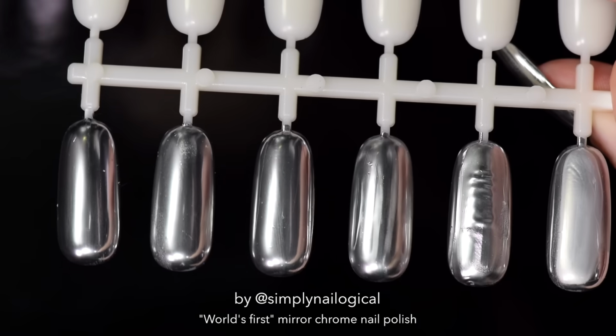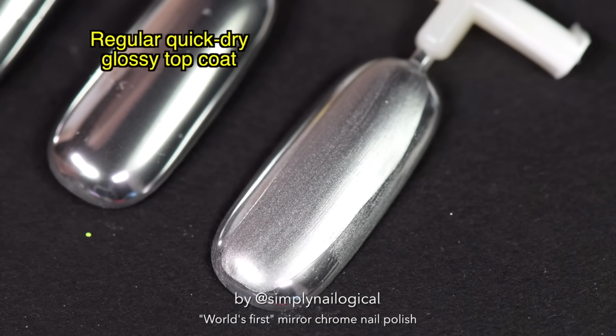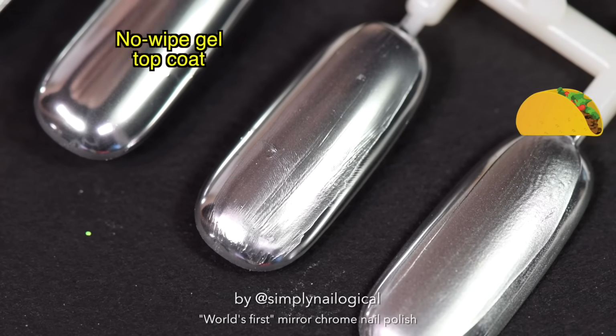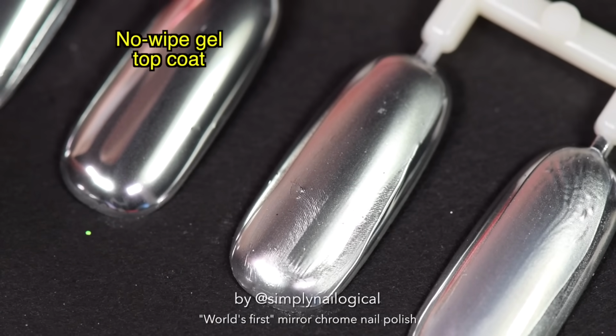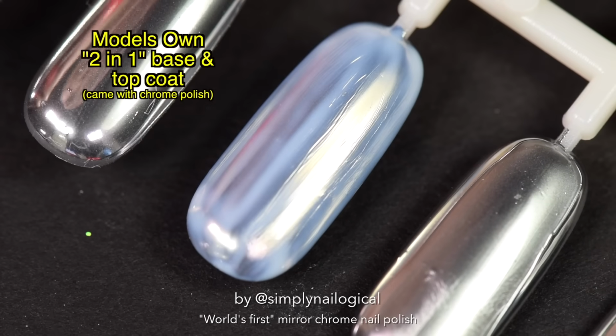Conspiracy here. Here's a regular quick dry glossy taco. Clearly, that shit just eats it. Here's a gel top coat, and it seems to have smudged the chrome underneath. But let's cure it anyways. And yes, it did make some of the chrome lose its reflection. Just making one of the experiments, the Model Zone base and top coat.